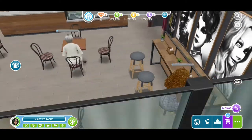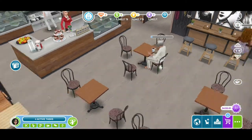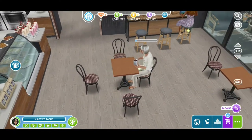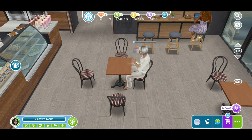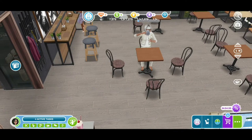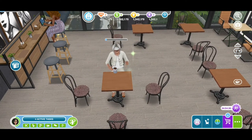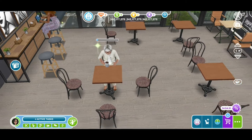And we have the actual tables and chairs here again, where you can chill. You can actually have four sims come sit at this table and work on a laptop. I found that to be so cool because you can do business meetings and all these different things. And of course, as you can see, this sim is having a cup of coffee. This is, again, another multifunctional table, so great for the cafe environment.